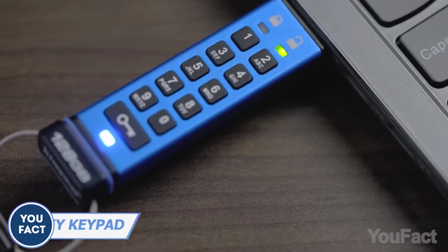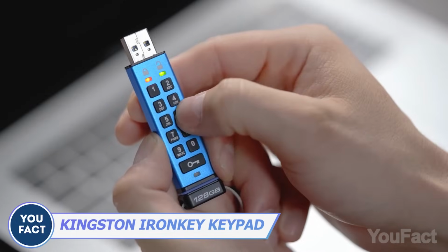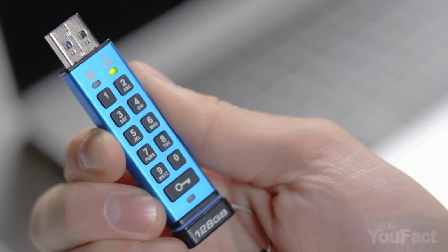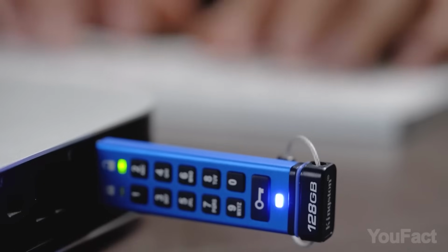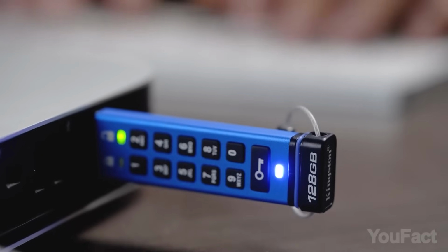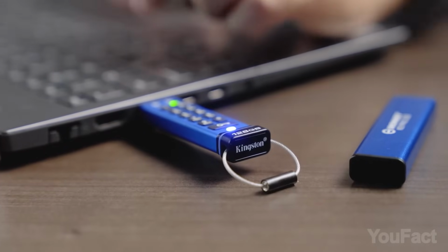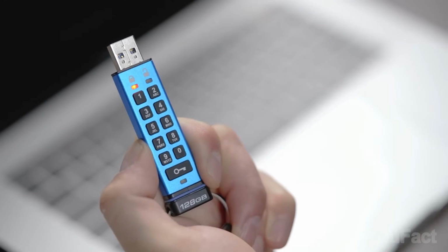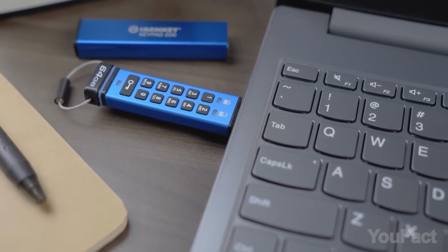Wondering why this Kingston flash drive has numbers on it? Nope, it doesn't make calls. It's actually secured by your personal PIN. It's built to protect your data, offering encrypted storage ranging from 16 gigabytes up to 512 gigabytes. Simply set your own PIN code and your files stay safe from brute force and bad USB attacks.